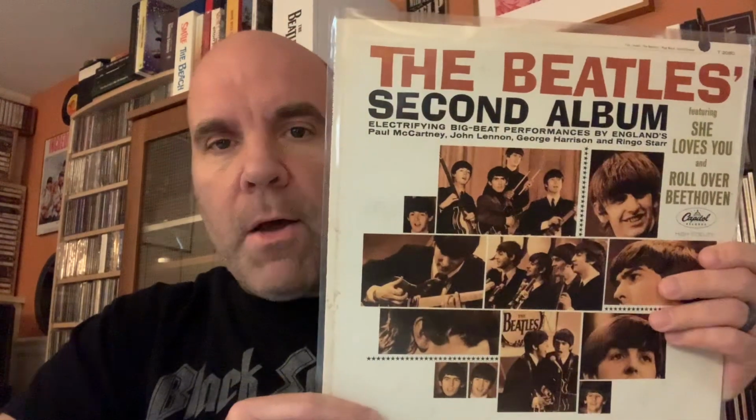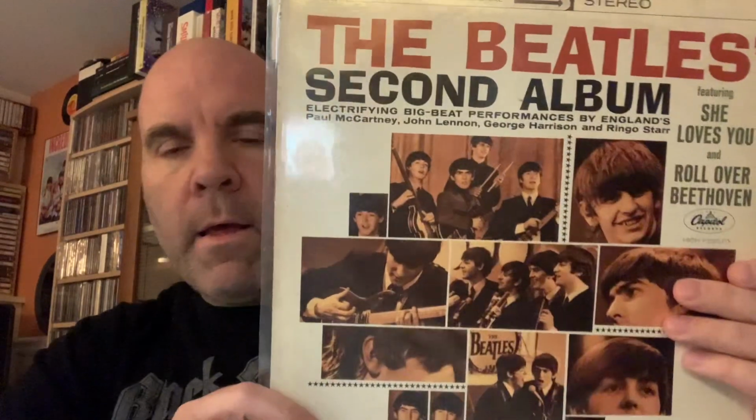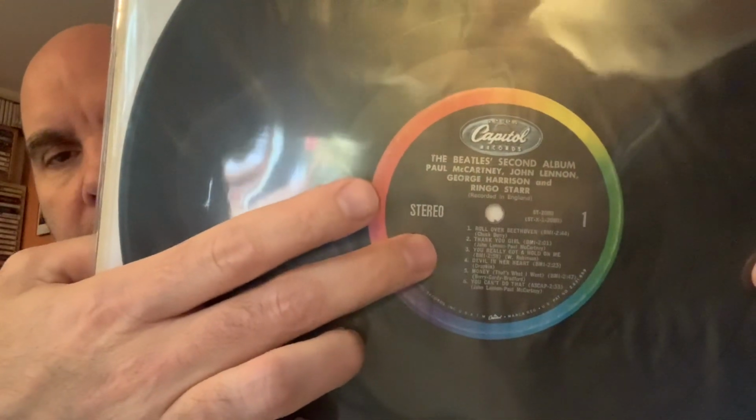So I'm going to show what copies of this album I have. I'm not going to show the cassette or CDs. It just gets to be a little bit redundant. But this is the mono copy of Beatles' second album on the Rainbow label. This is a stereo copy also on the Rainbow label. Another stereo. And the interesting thing is that these labels have different styles on each of them. The stereo font is different. The font which lists the Beatles by name.